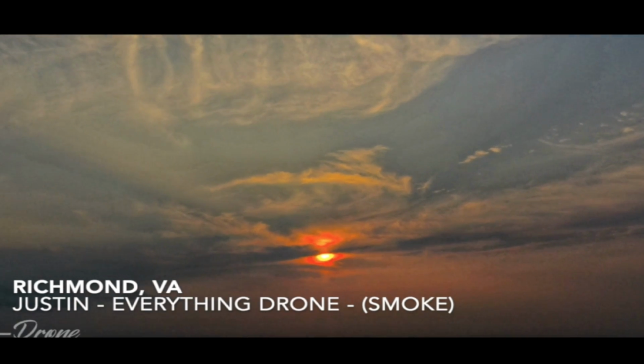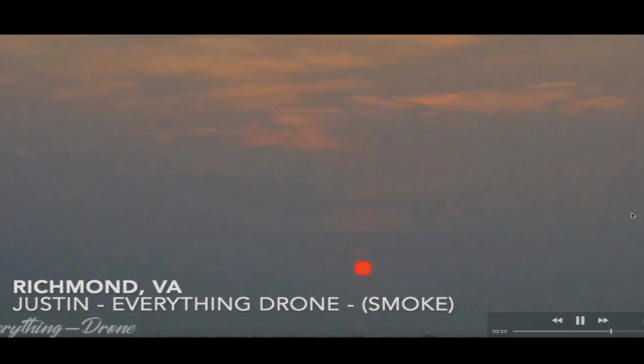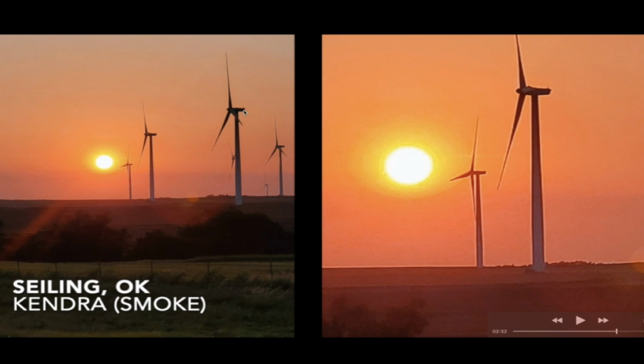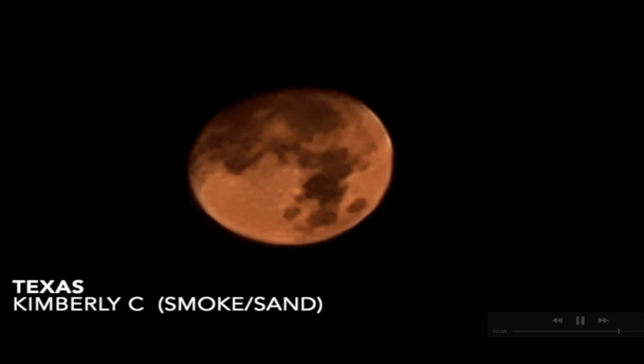Richmond, Virginia, Justin, everything drone. These photos here are from the wildfire smoke, and here soon, more than likely, the Sahara sand, as that sand is approaching the east coast of the United States. Kendra out of Seiling, Oklahoma.